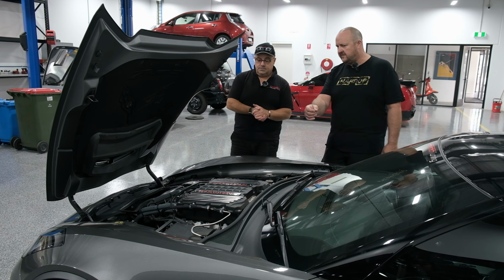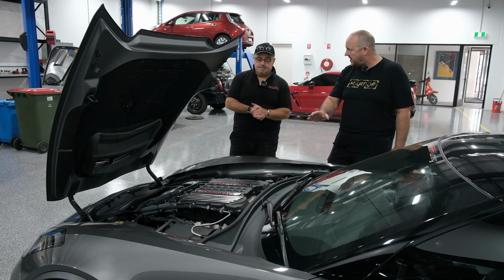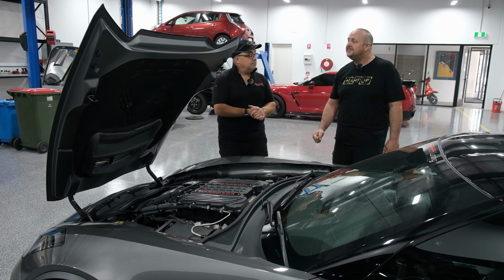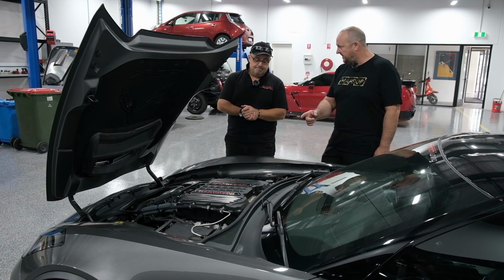Was it on E85 at that stage? Because I noticed the flex fuel sensor in there as well. Do these come with a flex from factory, or LTs? I don't know. I'm asking you this one. No, I don't think so. I think that's been added. Okay. But VVT?